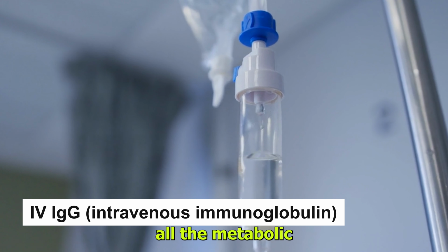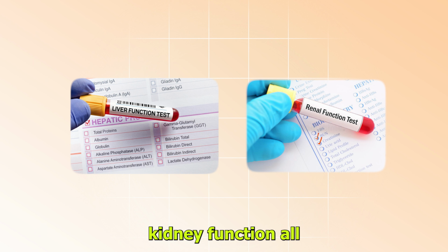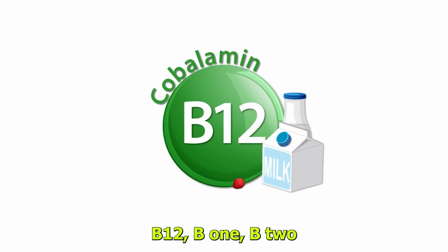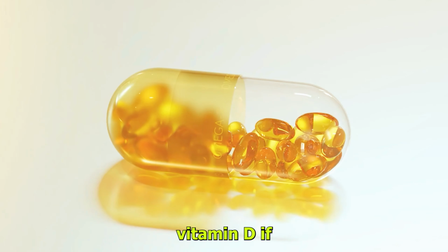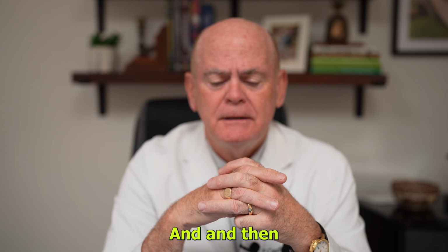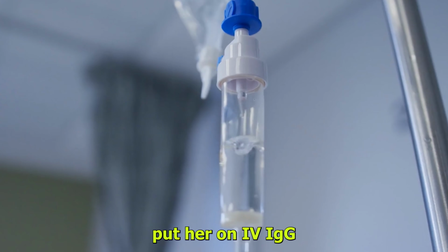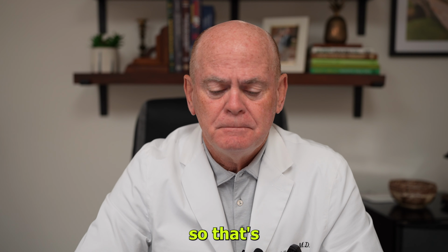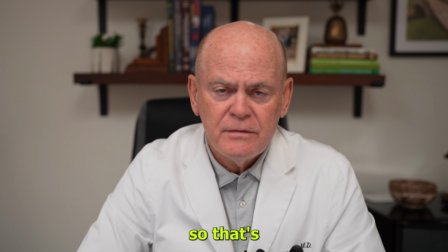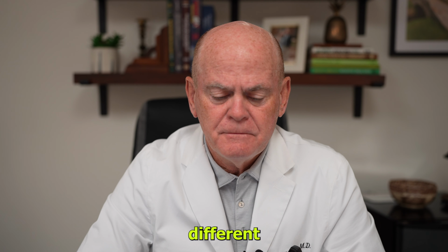So we're going to do all the metabolic workup and check her hemoglobin A1C, her liver and kidney function, all her vitamins like B12, B1, B2, vitamin D, serum and urine immunoelectrophoresis, and then probably do a lumbar puncture. If her spinal fluid protein is high, then we'll put her on IVIG. That's sort of interesting. Just something totally different.